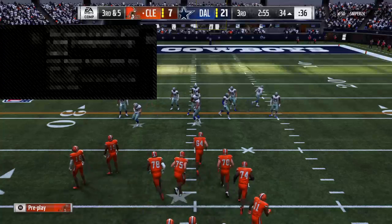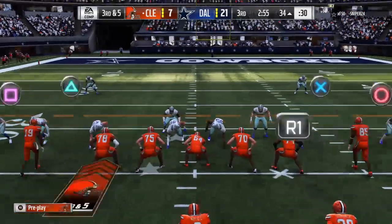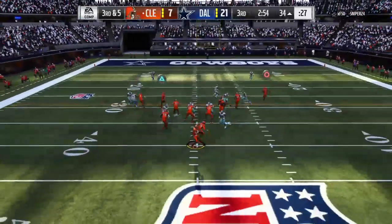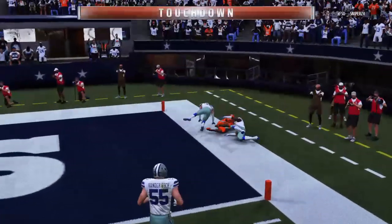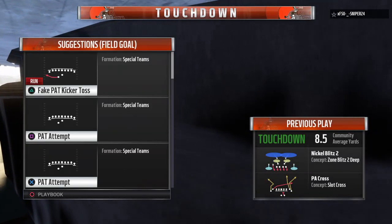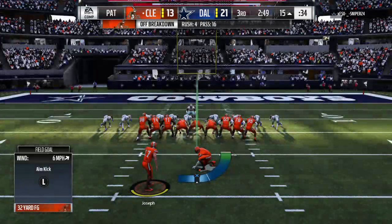And that last penalty makes this 3rd down play a little more interesting. 3rd and 5. Off the play fake, he'll look to throw. Flush to his right. Now he's going to throw deep right. And this is caught. Touchdown, Cleveland. Antonio Callaway, his second touchdown of the afternoon. And the Browns are back within a score.